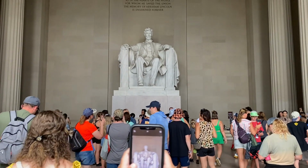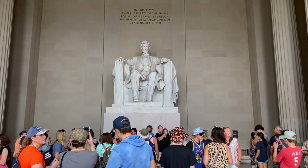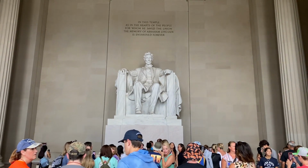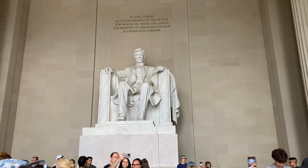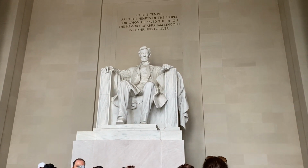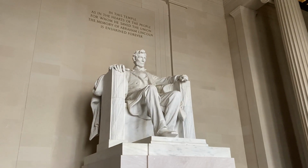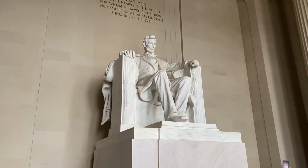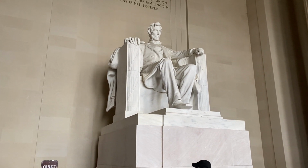All right, and we made it. And I gotta admit, hearing Janelle go, whoa, as we come up the stairs was pretty neat. Pretty neat. Very, very cool, huh? The Lincoln Memorial. All right, one final look before we head out. This Lincoln overlooks the National Mall.